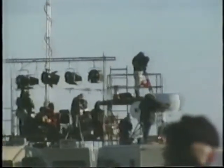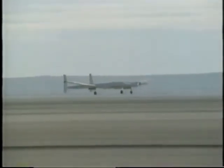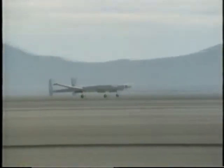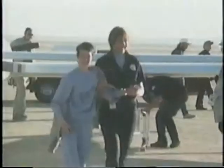And just after 8 a.m. on the 23rd of December, Voyager touched down at Edwards to the applause of 50,000 spectators. Rutan and Yeager had flown nearly 25,000 miles in just over 9 days. They landed with a mere 37 gallons of fuel left in the tanks.